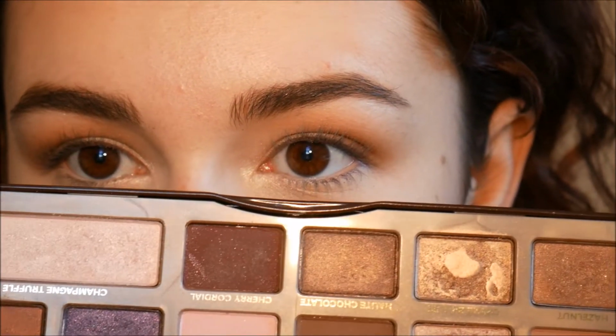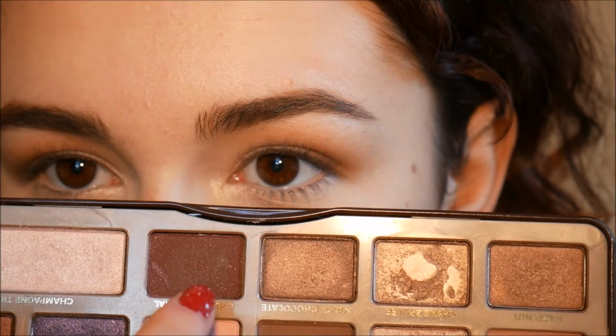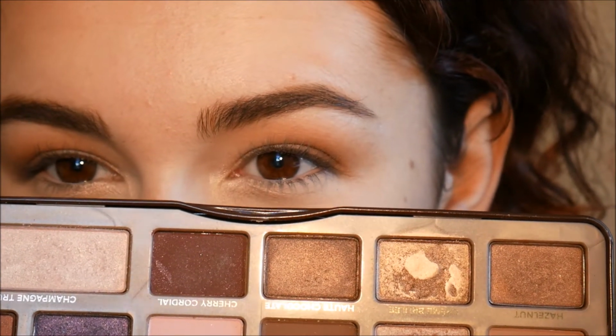For my lower lash line, I'm going to take a brownie red colour just to make it a little bit festive and have a slight pop of colour on the lower lash line. So I'm going to take Cherry Cordial on the same brush I used in my crease because I want it to be quite blown out.